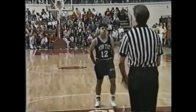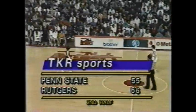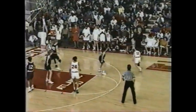Her first is good. She'll get another. 56-54. Coleman, 7 points today. Hits the second. 1-point game. Rutgers 56, Penn State 55. At this point, Rutgers just needs to look for 2 shots. If they make 2, they'll be up by 3.